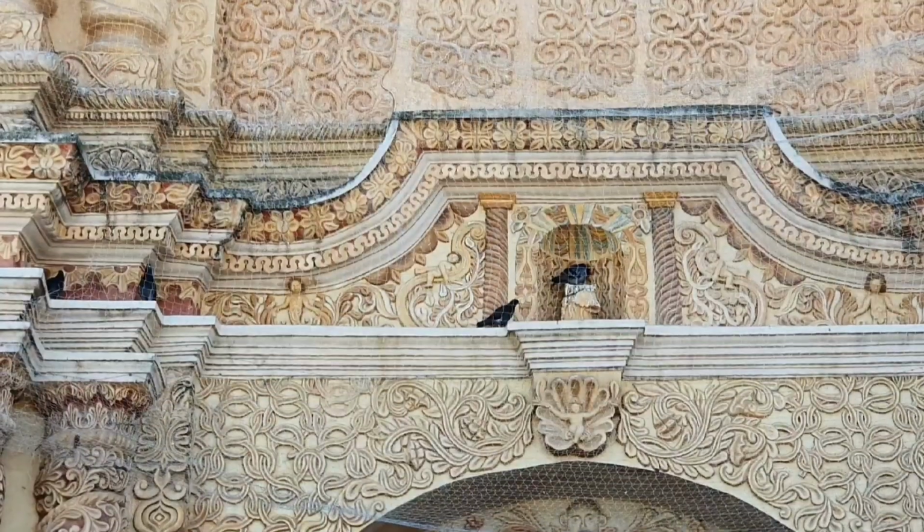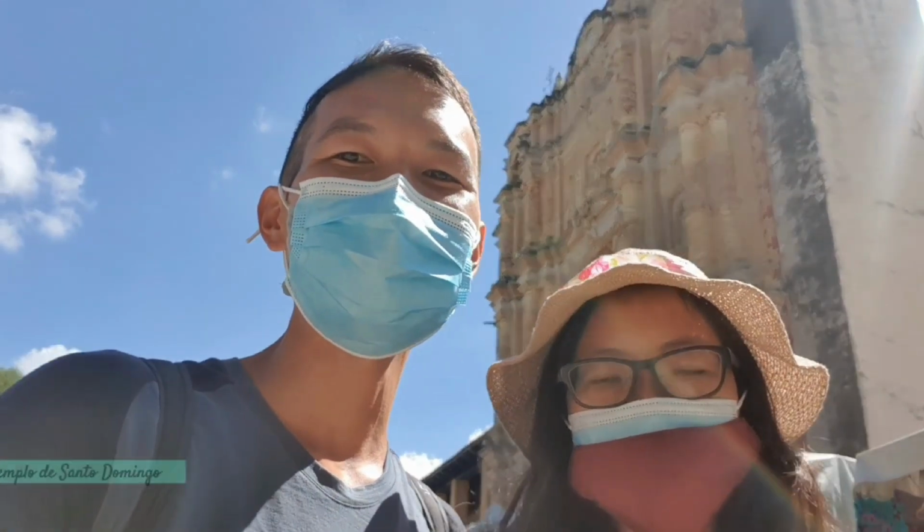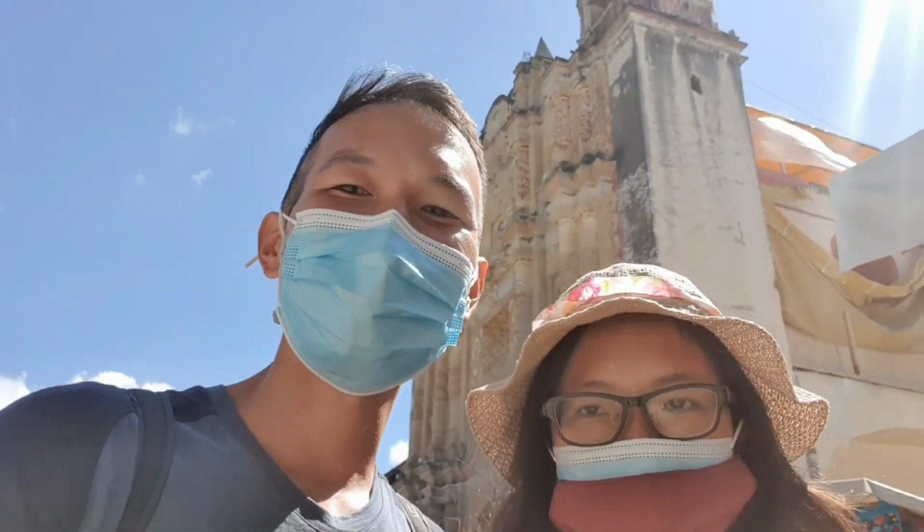Beautiful, no? In the middle of the artisanal market, suddenly you have this beautiful church popping up, the Santo Domingo Church, with really elaborate artworks in the front, on the facade.